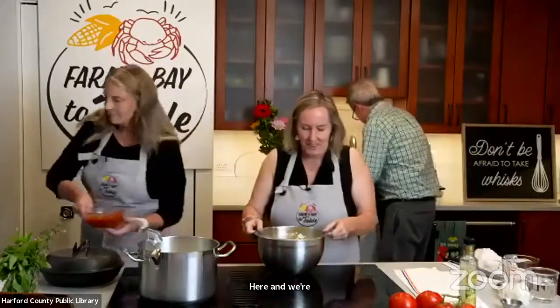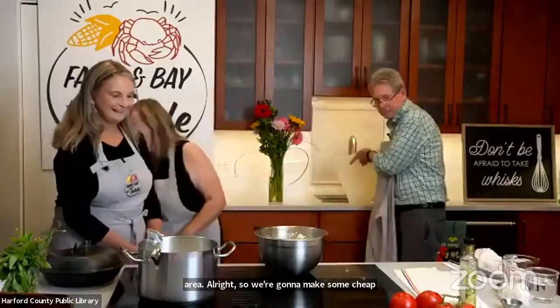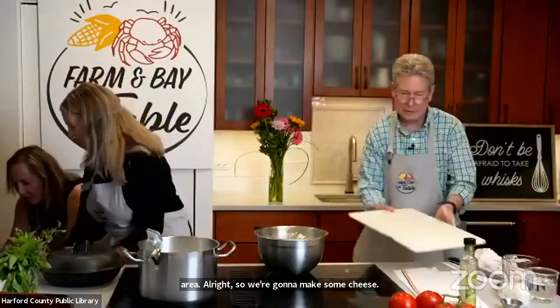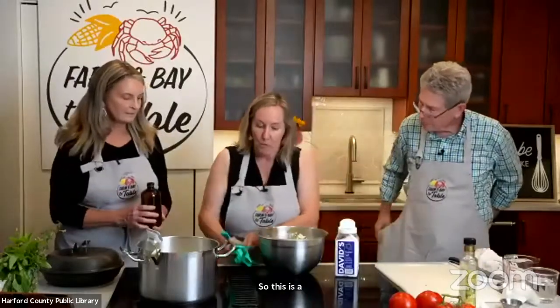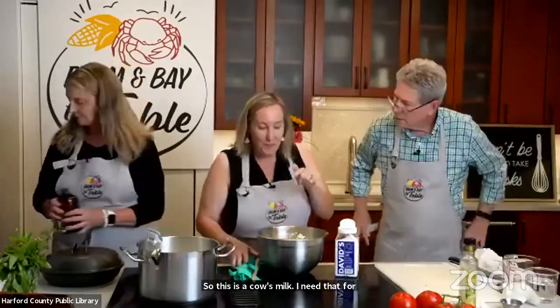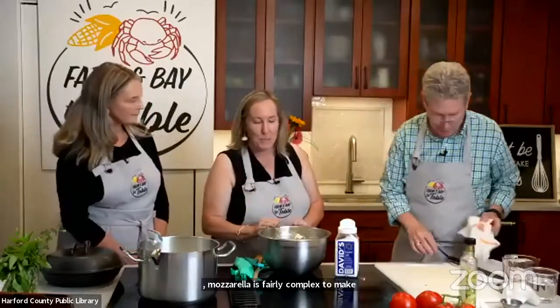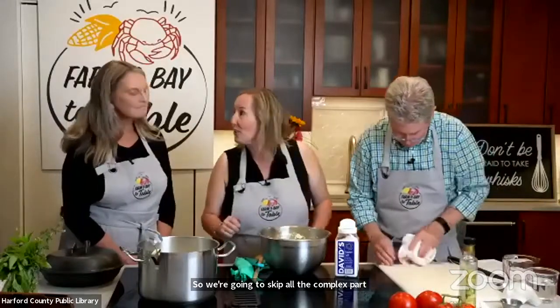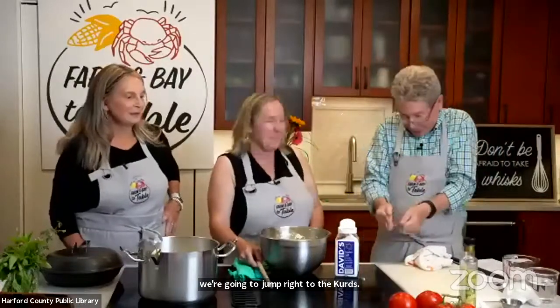Okay, here we go. So we're going to make some cheese. We need some of our tools over here. So this is a cow's milk mozzarella curd. The mozzarella is fairly complex to make, so we're going to skip all the complex parts of it and jump right to the curds. I love that end part where you get to do your stretching.